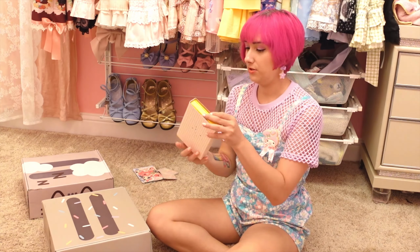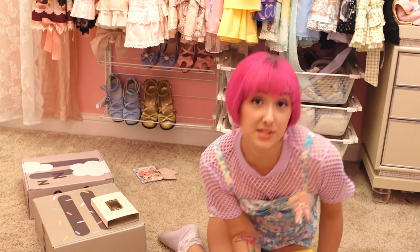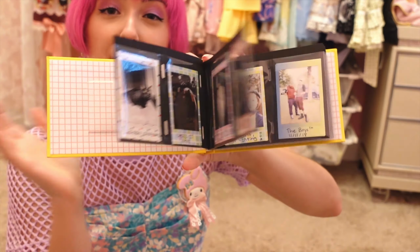And this is a little Instax photo album that I got for myself when I was in Japan. I have quite a few pictures in here, mostly just personal memories. And then these are actually letters from Mayfield.